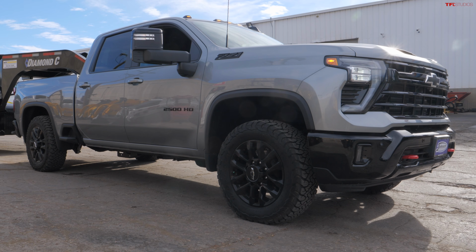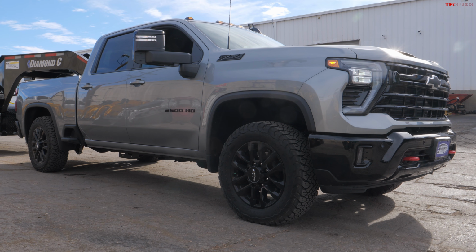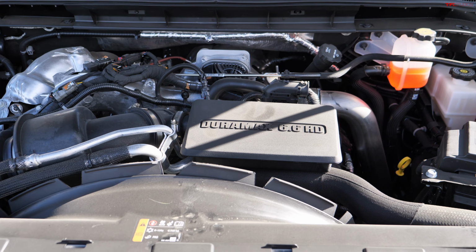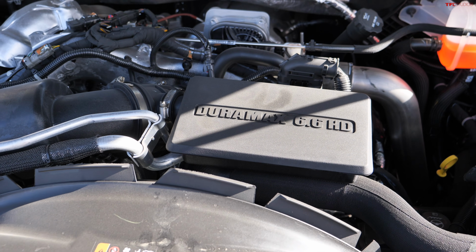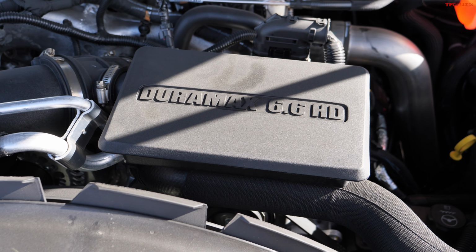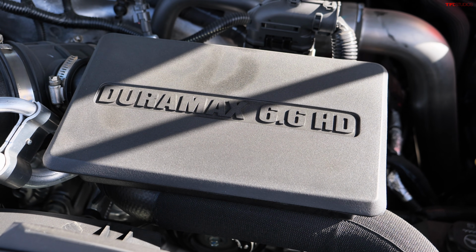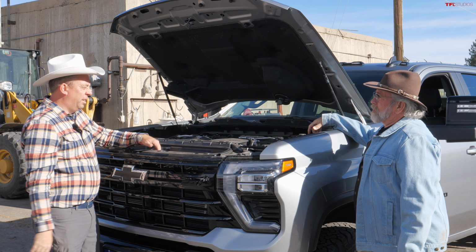Exactly. And although the truck configuration is new, it's Trail Boss, the engine is the same as before. This is a 6.6 liter turbocharged diesel Duramax, 470 horsepower and 975 pound-feet of torque. That's not the biggest in the class, but it does pretty darn well. It keeps up with them.